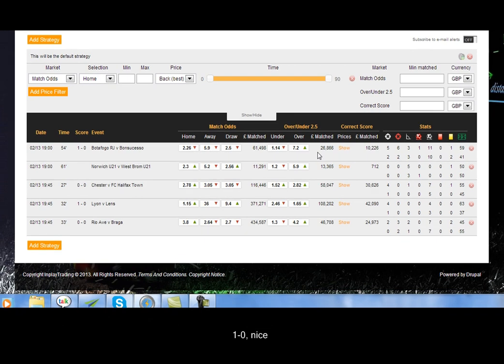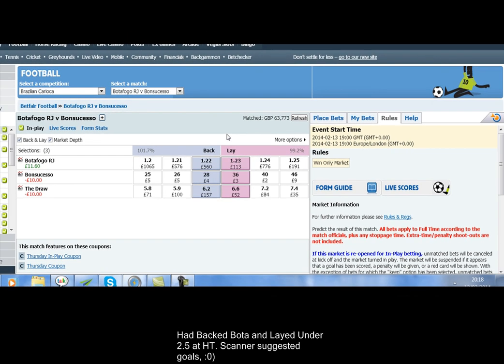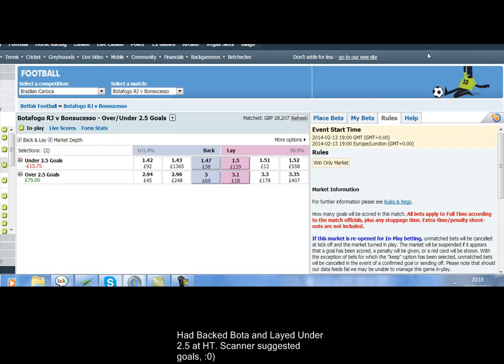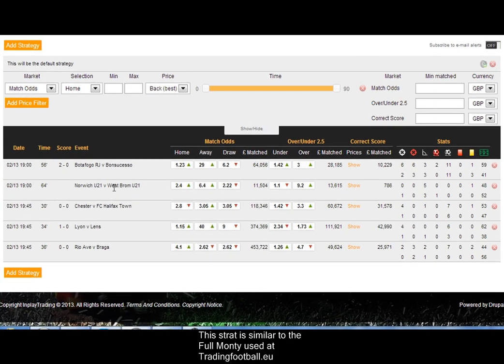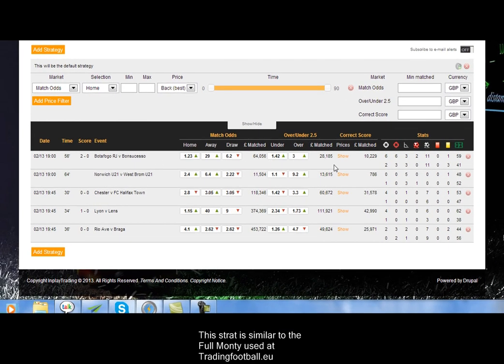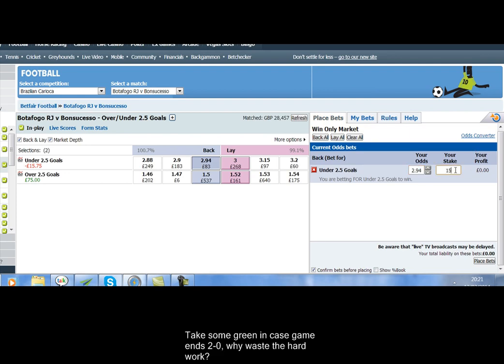If we look at the top game here, I got on this at half time. You can see how many shots on target there are, how many shots off target there are, how many corners there have been, and obviously the home side went on top on possession as well. So what we did is we backed the home side and we laid under 2.5 goals. So you see that it's now 2-0, which is brilliant for us. Goals were expected. There were 8 shots on target at half time. That's a high number.